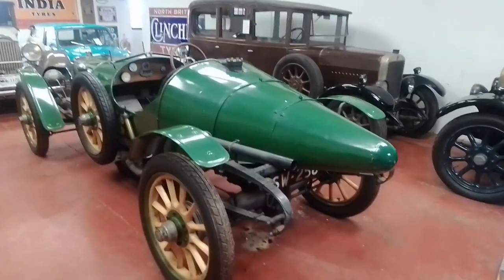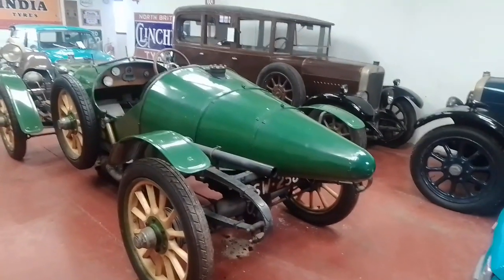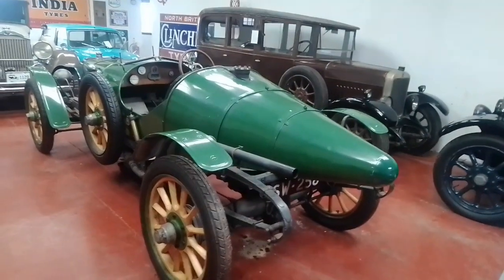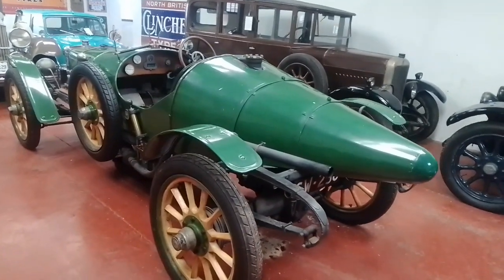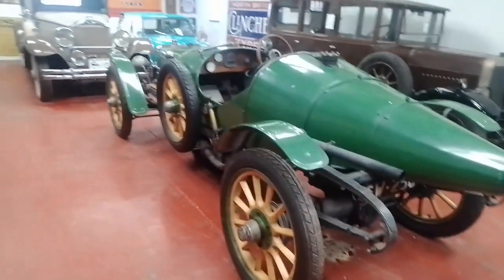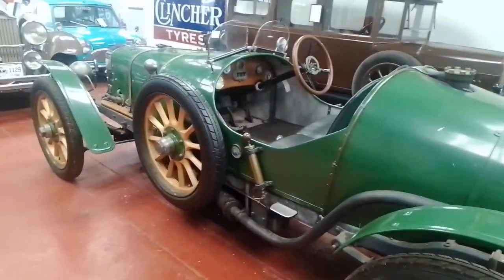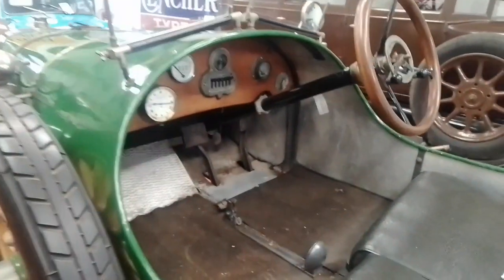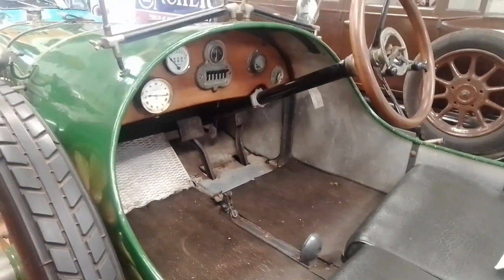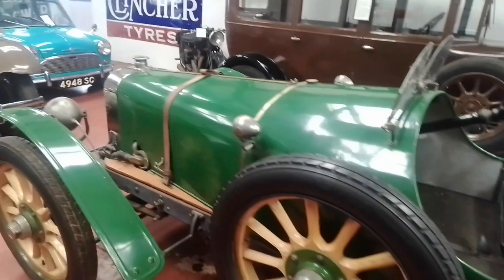Absolutely love the bullet sort of shape towards the end of this, or the nose cone. It looks magnificent. You've got these wheels, the wooden wheel on these tyres. You've got the exhaust down the side. Very, very lovely indeed.